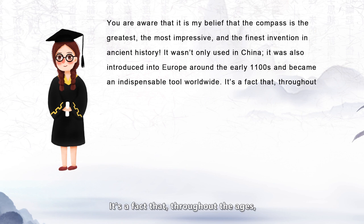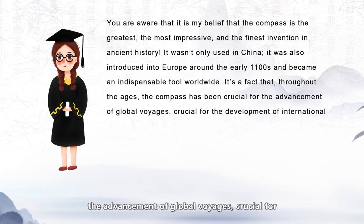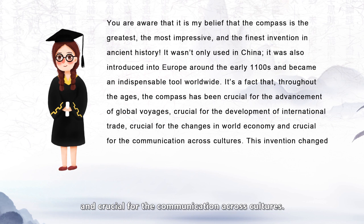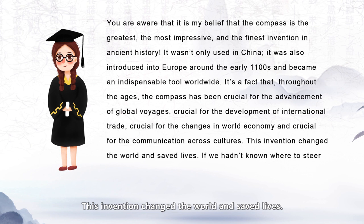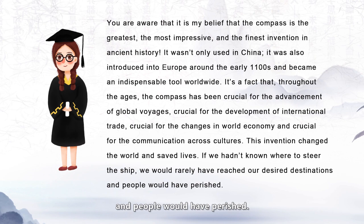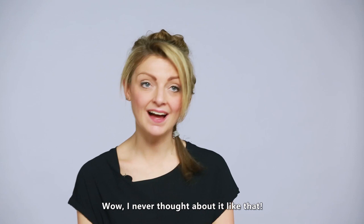It's a fact that throughout the ages, the compass has been crucial for the advancement of global voyages, crucial for the development of international trade, crucial for the changes in world economy, and crucial for the communication across cultures. This invention changed the world and saved lives. If we hadn't known where to steer the ship, we would rarely have reached our desired destinations and people would have perished. Wow! I never thought about it like that.